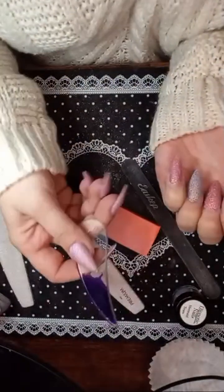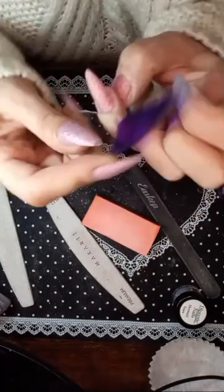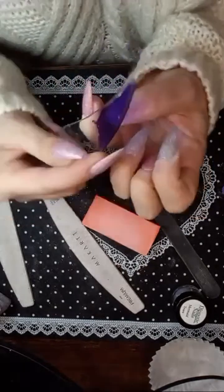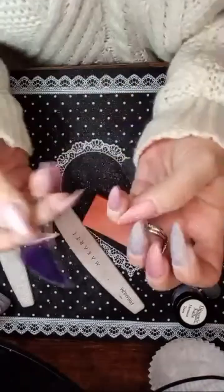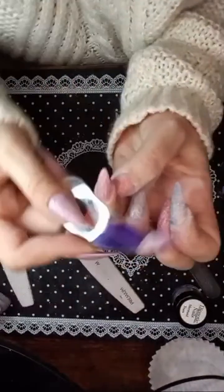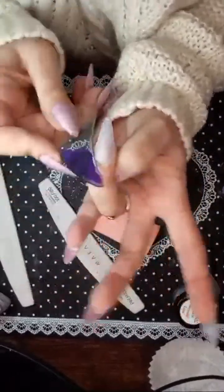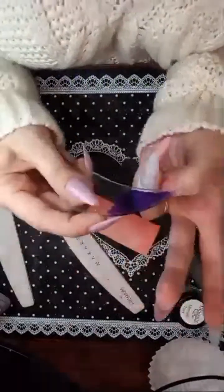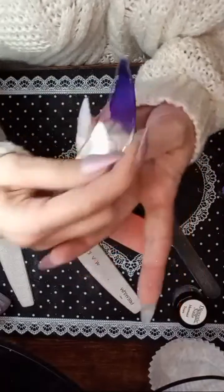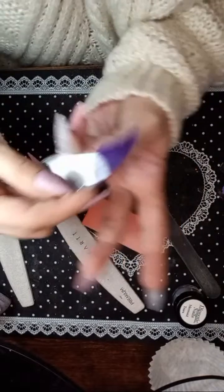This is an ergo file. This will also help to give you a nice shape at your cuticle. And this is usually the last thing I do in my filing routine. It hooks right onto your dip powder or your gel, and you just rock it back and forth like that. Doesn't take very long at all to do it, and it makes your nails look better. Each one of these steps, every step, gives you better and better looking nails.